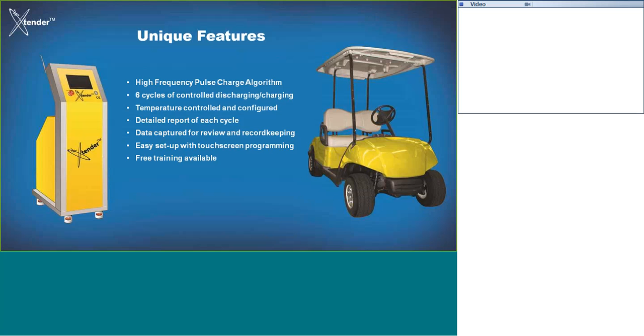The output of the cycle is a graph that shows you a detailed report of both the original capacity of the battery and the final capacity of the battery. It also shows you this level of report in the golf cart world per battery, so you can see if you have an issue with battery 1 versus battery 2, etc.